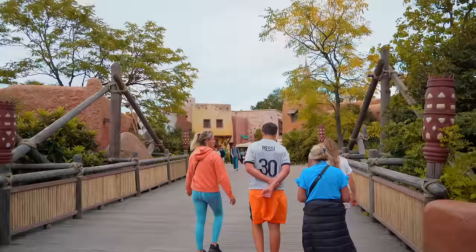Because we want to just go see all the bits that we skipped to get to Big Thunder. So we're going to have a look around there, maybe look in the shops, and then I think we're going to spend the evening down Main Street. Just going to have a little explore over here because we haven't really explored this area. Have a look in the shops and stuff.